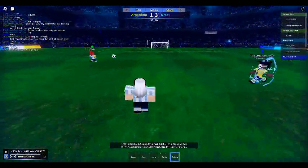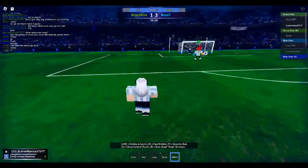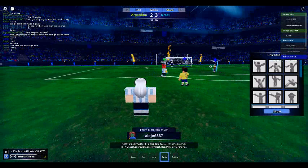The ball is in the blue team's half. Oh, what a goal!